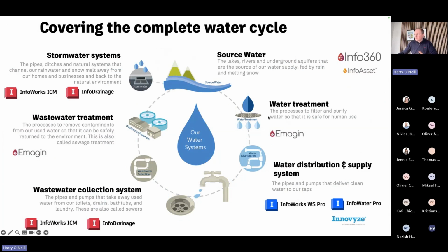In water and wastewater treatment, if we take these two together on the left and right in the middle, we have a tool which is Imagine, or we have a couple of other tools soon to come that can support these processes as well, looking at the chemicals and the energy that we use in these treatment plants to allow us to optimize that, but also to monitor what we're doing and compare different water and wastewater treatment sites with one another, and to ultimately ensure that we're using the right amount of chemicals and that we have water that is safe for use.